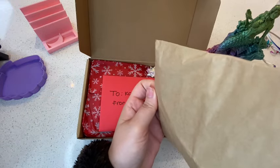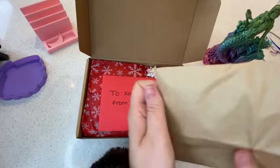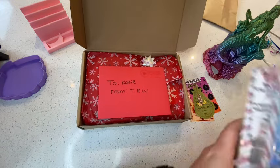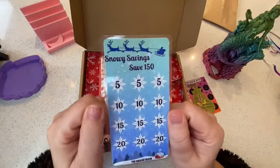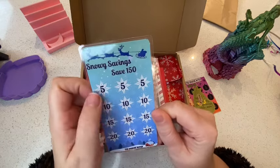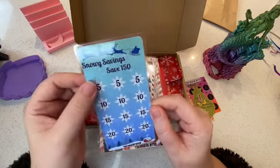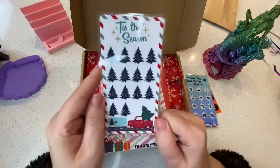Just double and treble checking. Okay, I'll open it properly off the camera though. Ooh, so we have got snowy savings. How pretty is that? That has given me Frozen vibes. Saves £150. I love that. Lovely little snowflakes. Super cute and good denominations as well. Just notes for this one. So that is cool.